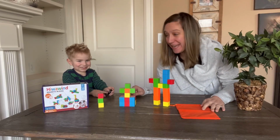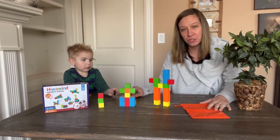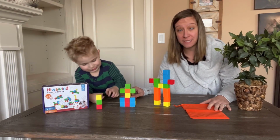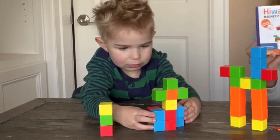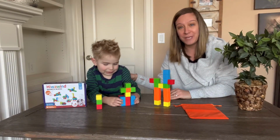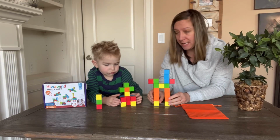Hey shoppers, today we have these magnetic learning toys that just inspire development in your child. They are magnetic, very colorful blocks. It is a STEM product: science, technology, engineering, and mathematics. So these are really great for developmental, especially for preschool age. You can build so many things.